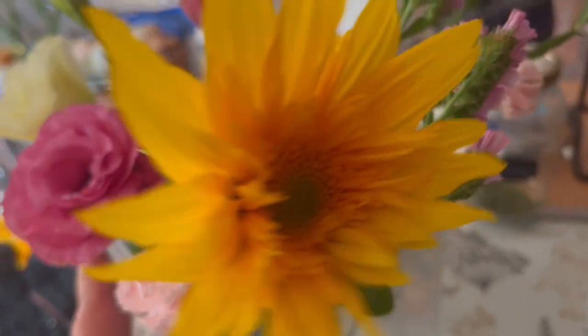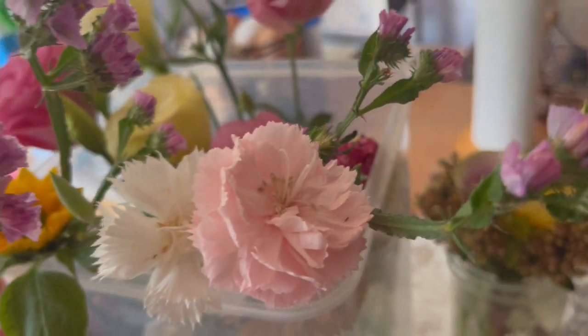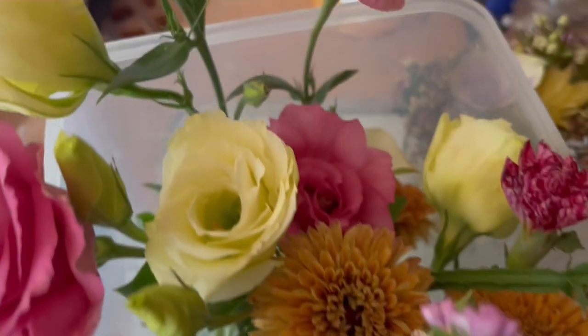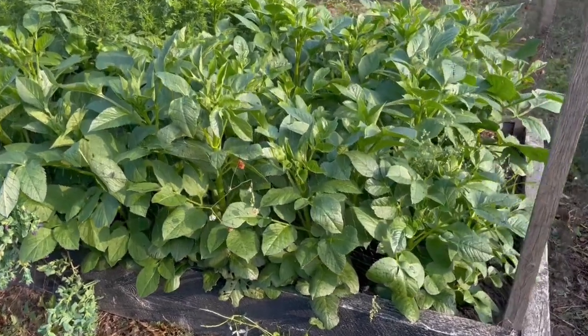But the lisianthus are beautiful this year, and I did manage to get a few carnations, and I'll show you those in the greenhouse and such. But it's been a very challenging year.